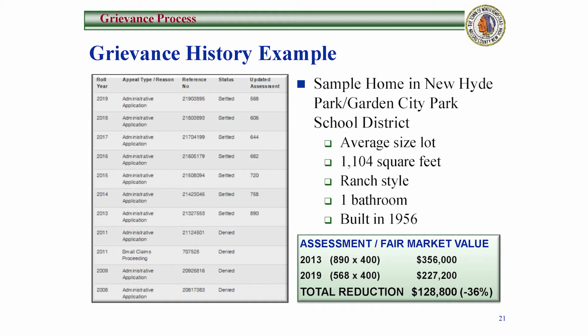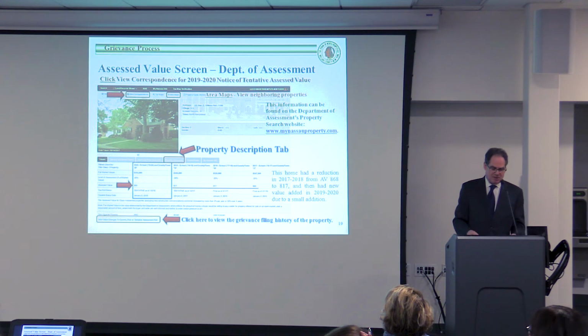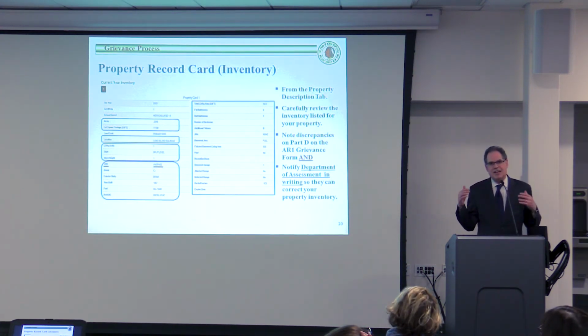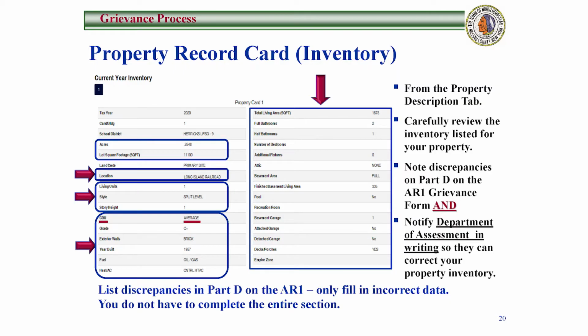So what we want to do before we leave this screen is click the Property Description tab for your property, and that's going to bring you to your property's inventory. Now again, this information is very, very important in the assessment process. When they did the assessment program initially in the early 2000s, and then they were doing annual reassessment, the assessments were based on comparing a property that was the subject of the assessment to properties that sold that were similar. And the similarities were in the inventory.